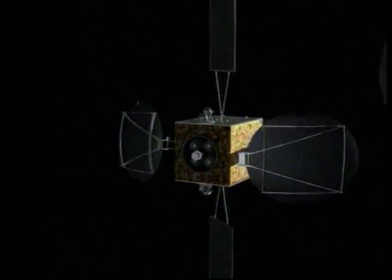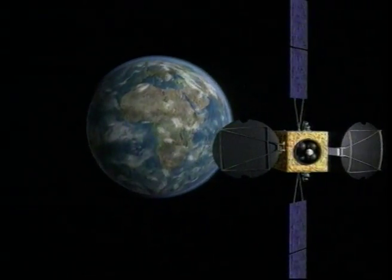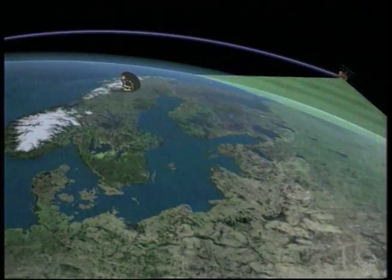Satellites are a big growth area within ESA, but they don't come under the centrally funded science programs. European Space Agency members can decide to join in or not in the development of satellite programs for communication or Earth observation.